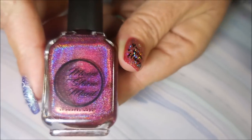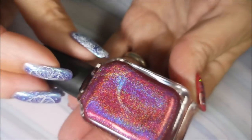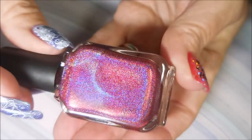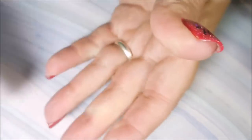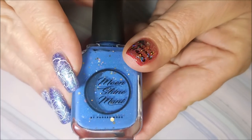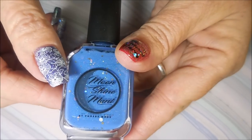And then I also had to get Moonshine Manny's True Love. I'm a huge fan of Pink, the musical artist, and she's got a song called True Love, so I had to have that. That is just wicked pretty. Love Hollow, love Pink. And then this one I had to have. This is what I went after, and I just got the other two kind of as a bonus.